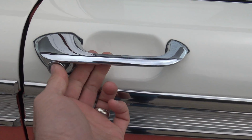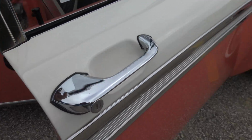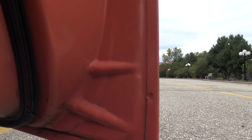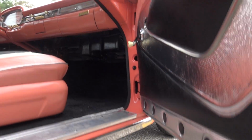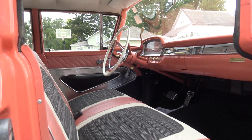I don't know if you can just see how easy these doors open. And there's no noise, no nothing. As this car sits here and runs, it just idles so beautifully.